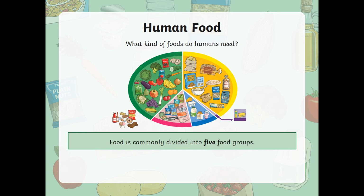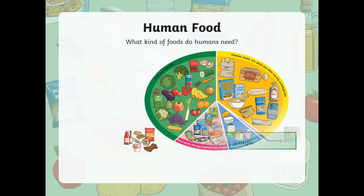Now the diagram, as you can see, has got different size wedges, for lack of a better term, and those different size wedges correspond to, they relate to, how much of each different type of food group you should be eating. So if it's a really large section, then obviously we should be eating more of those. And if it's a really small section, we should be having fewer of those.